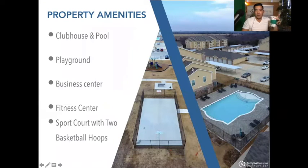Clubhouse, playground, business center, fitness center, and then there's that sport court down there.